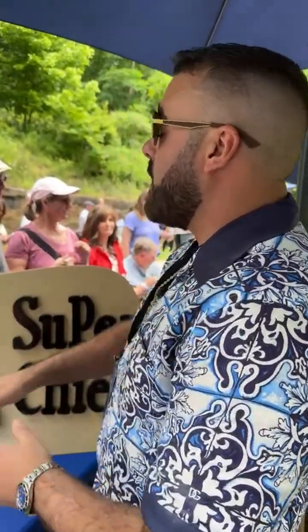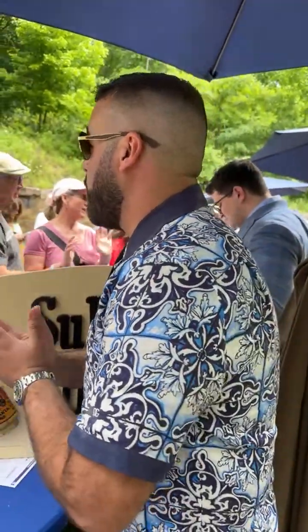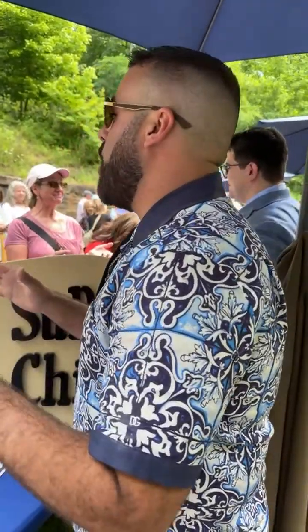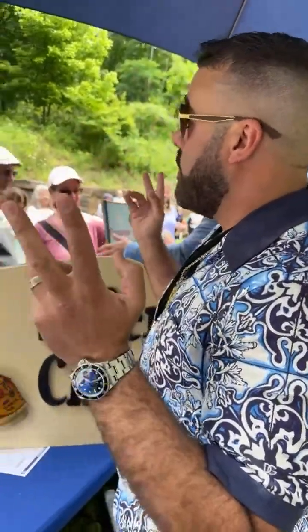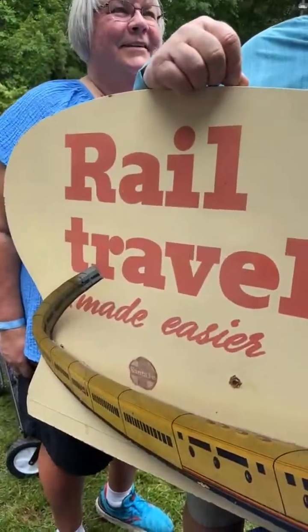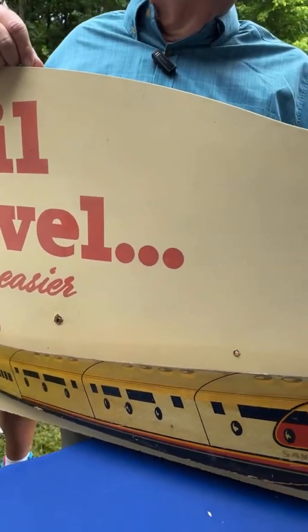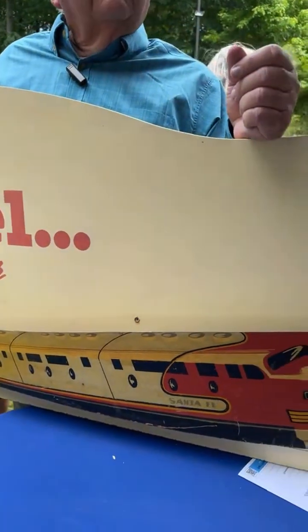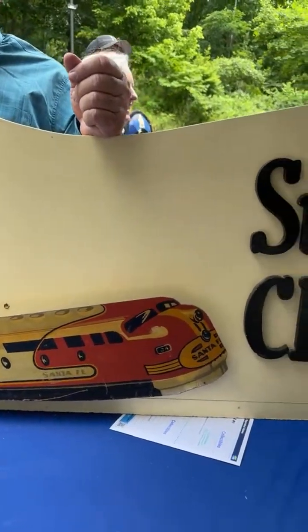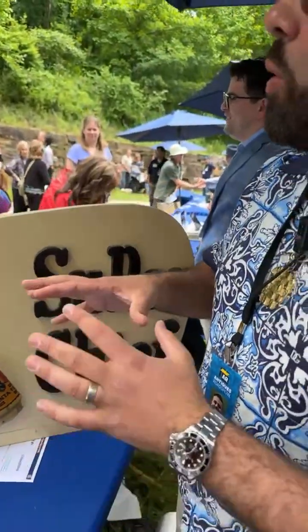Fantastic. So you are correct. It is the Santa Fe Super Chief, first introduced in 1937. It was really known as the train of the stars, right? It was modern, had access to Los Angeles. And what the Santa Fe Super Chief became known for was that iconic streamliner, that modern deco-looking train, which you have perfectly depicted here. It's the iconic imagery of what we want to see.